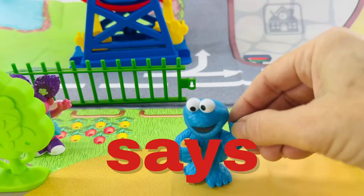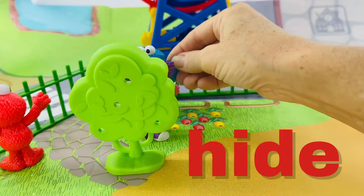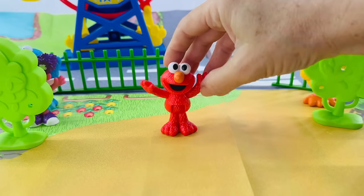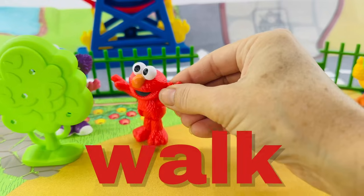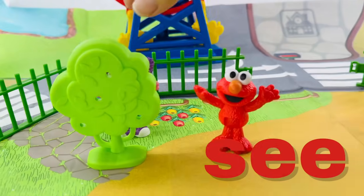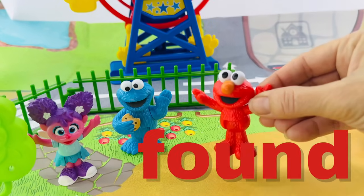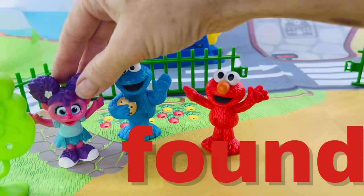"With me," says Abby. He runs over to Abby and hides behind her tree. Elmo counted to 10, and now he's ready to find his friends. He walks over to the first tree and says, "I see you." And there he sees Abby and he sees Cookie Monster. "I found you." "You found me." "And you found me."